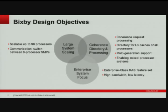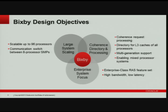The third area: we clearly needed an enterprise system focus since Bixby is deployed in large-scale systems. Specifically, this means an enterprise-class RAS feature set and high bandwidth, low latency for excellent system performance. The latter makes the Bixby ASIC a non-typical ASIC. The intersection of these 3 requirements or objective areas forms the requirement set for Bixby.